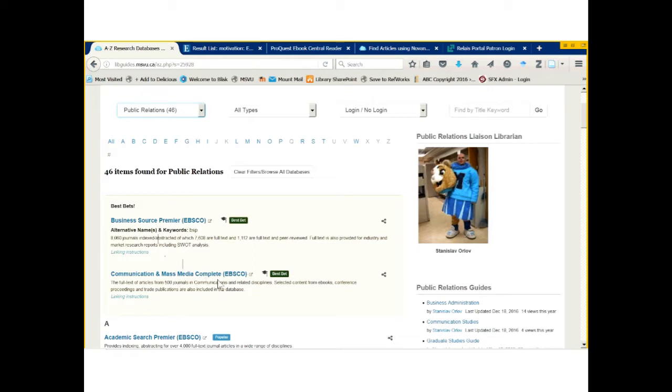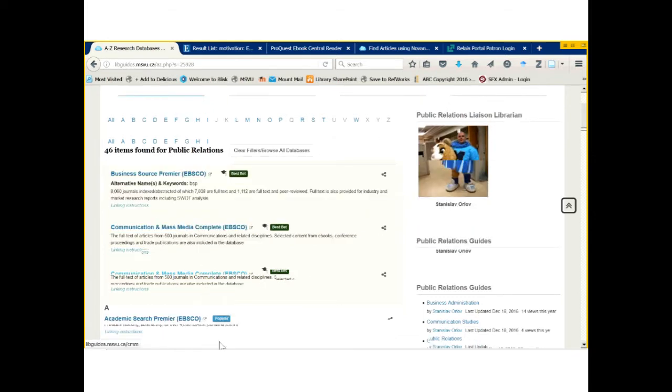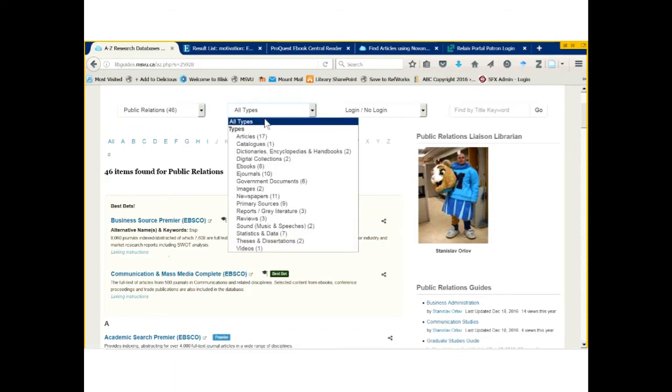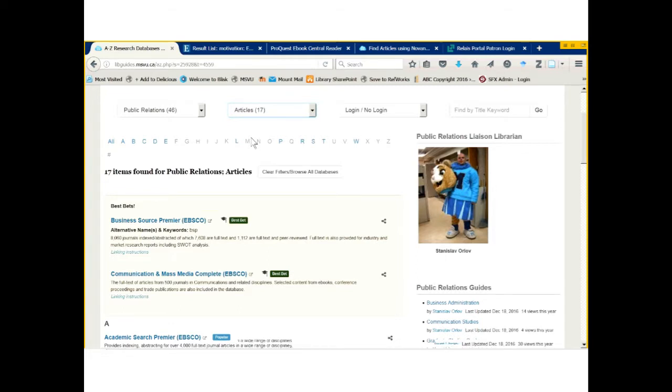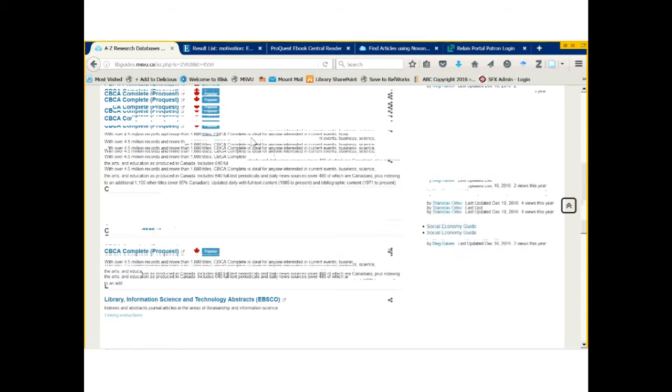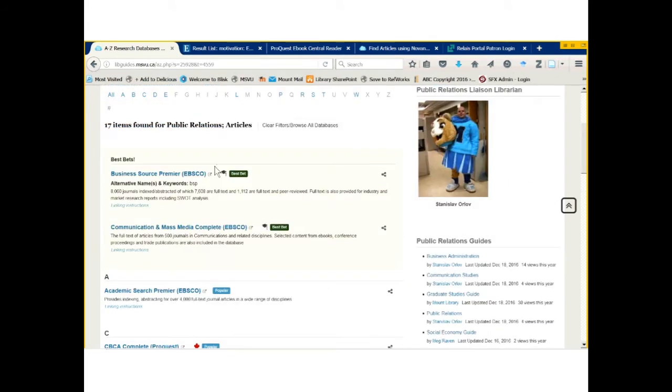And again, you can see that there are two top guides. One thing to keep in mind, though, is although these are the top ones, most areas can be a bit multidisciplinary, so it's worth looking at the other databases, too. But these top ones are probably going to be key to any search that you do. And on this page, if you just want to see your articles, this will give you a list of all the databases related to this subject area.